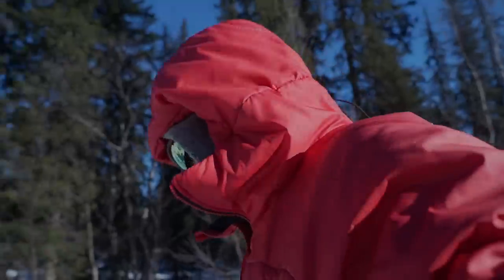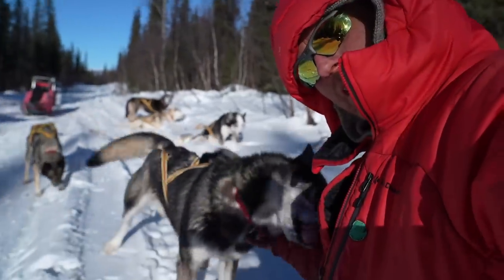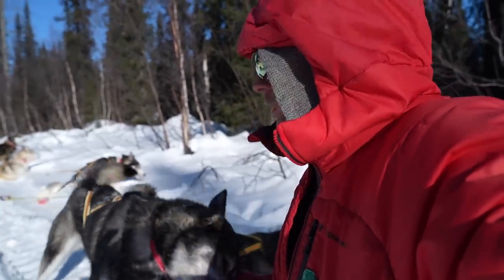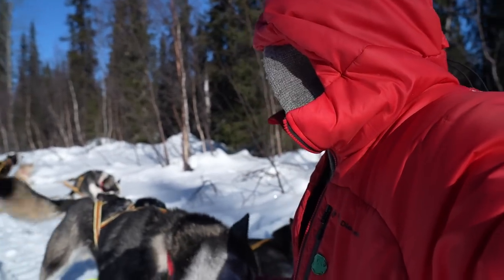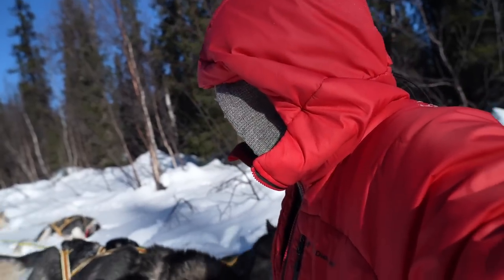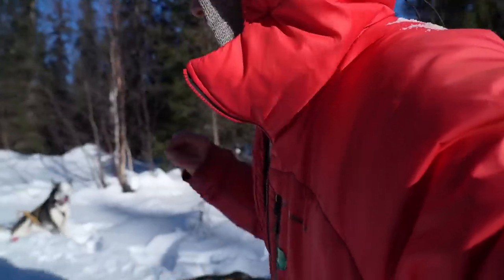In the lead this week, I have Nisse. Here is Nisse. And I have Gandalf behind. And these two dogs are usually super crazy, but they start acting better and better. So this week they are very, very nice to work with, actually. Gandalf is just a little bit crazy the last few seconds before start.